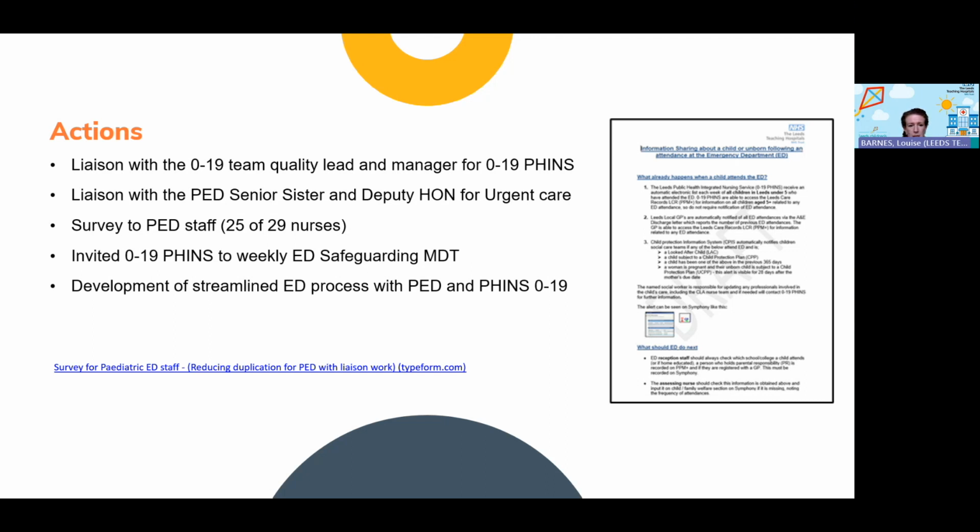So I went back to the PTD senior sister and I spoke with the deputy HON as well for urgent care. And I said, how long have you been doing this for? And they said, maybe about 20 years. We've always sent this report. So I said, okay, how do you think people would feel if we stopped doing it? And she said, I think they'll be very anxious about not letting the 0 to 19 team know about children coming into the A&E department.